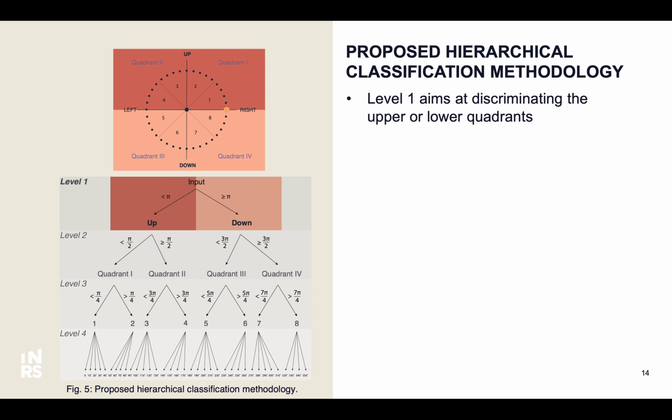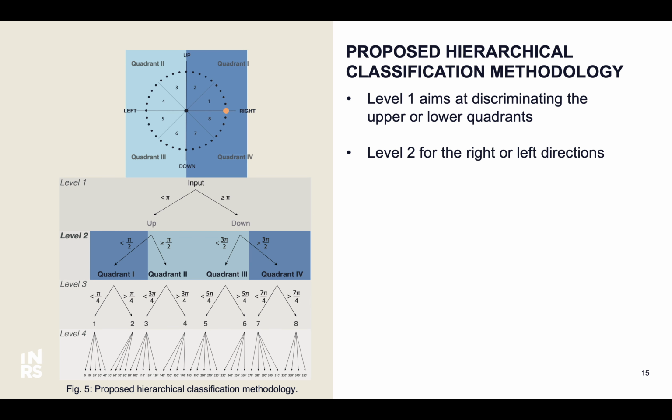We propose to also use our own classification approach. As can be seen in the figure, this classification is performed in 4 steps. The first 3 levels correspond to a series of binary classification tasks, and the last level to either a 4 or 5 class task. The first level aims at discriminating if the user was looking at the upper or lower quadrants. The second level discriminates between the right and left directions.